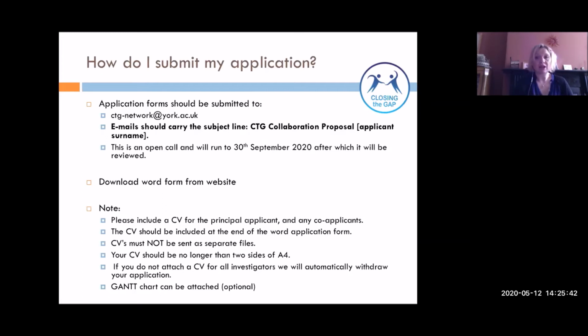The form can be downloaded from the Closing the Gap website. On our funding pages, we've got the form that you need to complete to make the application, and also the guidance notes form. And I can see there's a question about sharing the slides after the end of the webinar, and we will be sharing the slides after the end of the webinar. So you'll be able to obtain all this information from the slides as well.